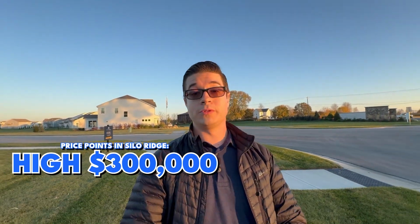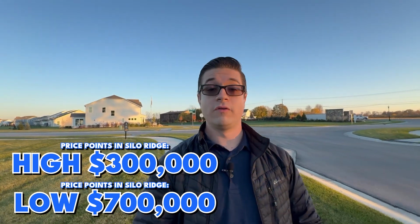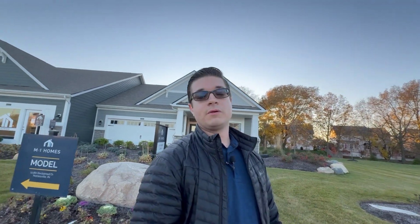which are going to be the 2-story paired villas. When we talk about pricing here in Silo Ridge, you're going to start in the high 3s and it can go all the way up to the low 7s, just because you have such a numerous amount of models that you can choose from. You have single family homes that you can have either a slab or a basement, and even a finished basement if you want.